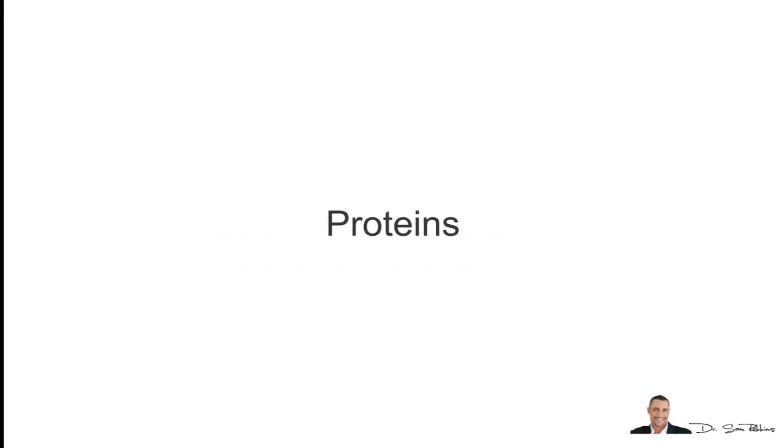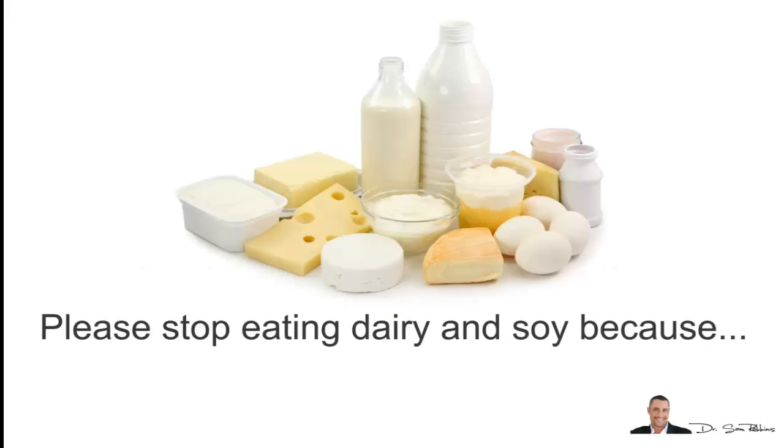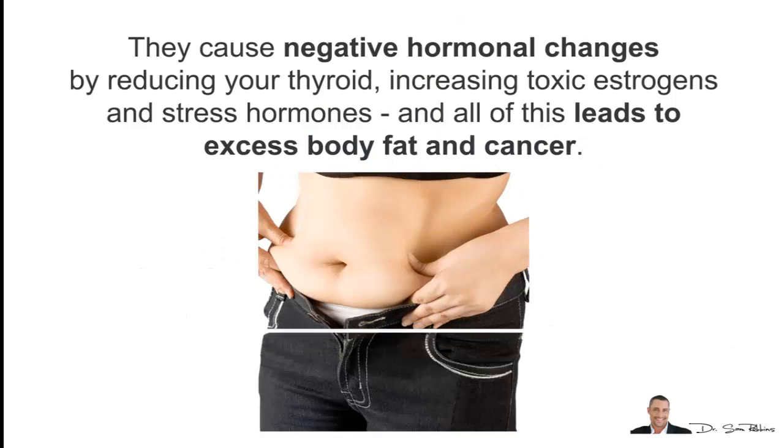Then we go to proteins. Now, Americans, they just eat way too much animal protein. So try to reduce the proteins and limit it to vegetable sources or grass-fed bison and wild-caught fish such as salmon. Please stop eating dairy and soy because they cause negative hormonal changes by reducing your thyroid and increasing the toxic estrogens and stress hormones, and all of this leads to excessive body fat and cancer.